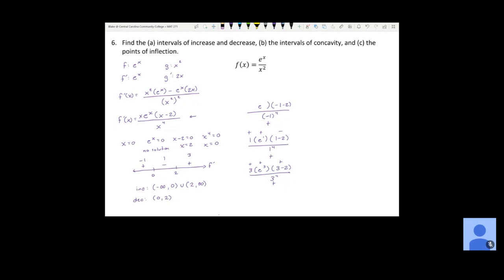All right. So I'm going to erase this work right here. So what's the next thing we need to do then? Yeah, now we need the second derivative, right? So if we look for the second derivative, what are we going to have to do to find our second derivative this time?